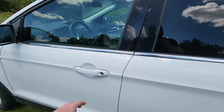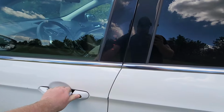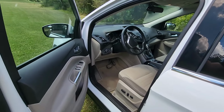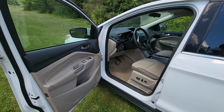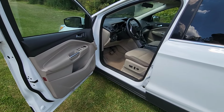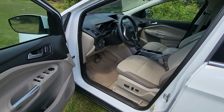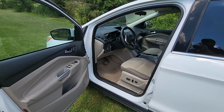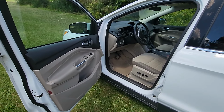As we go to open up the door, I love the outside keypad, so you don't have to have a key with you. Ford is really smart on that, and more auto manufacturers should have done that, although I heard Ford is doing away with it. As we open up to the interior, I gotta say, so far the wear is pretty good on this. Now, this is a little bit newer car and not as high mileage as some of the vehicles that we review, but it's pretty good on the inside.